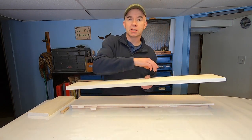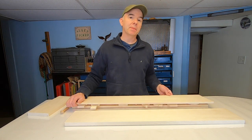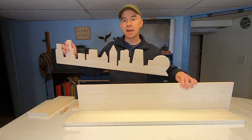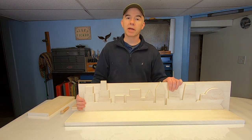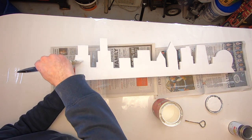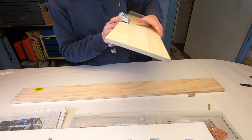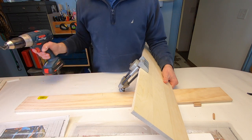I'm gonna route the edge. This is gonna be representative of the lake itself. For the backdrop, I'm going to make this look like the sky. And then for the silhouette of the city, I'm going to paint this black. I think it's going to look great. Let's finish it up. I'm using a white primer for the first coat of all my pieces. Here I have a doweling jig that I like to use for added strength instead of just gluing the boards together.